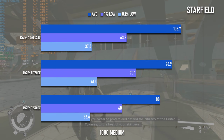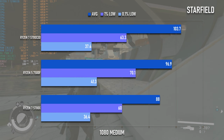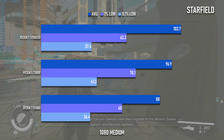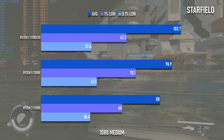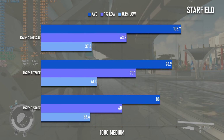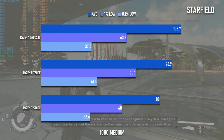The 5700X3D can push nearly 104 FPS on average, almost 20% faster than the non-3D version. That one meanwhile manages a more pedestrian sub-90 average and remains above 60 most of the time. Perfectly playable and acceptable, but about 15% slower than the X3D. For the first time in this video, the 7500F takes second place, with the 3D V-cache really showing its worth in this one.